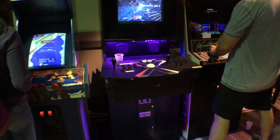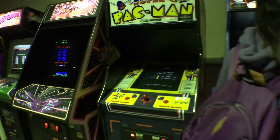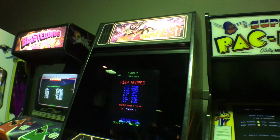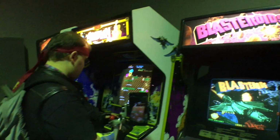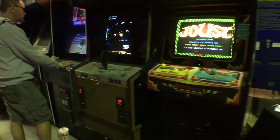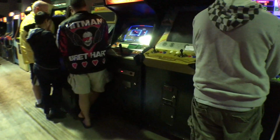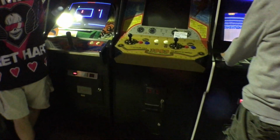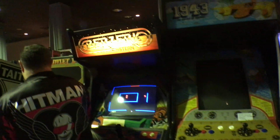Some kind of arcade Tubin. Super Pac-Man. Tempest. Blasteroids. Arabian, Asteroids Deluxe, some more stuff, Joust, a Zaxxon, a Punch-Out, 1943. This is one of those games that I really, really want. I don't know why, it doesn't have a ton of replay value, but I just love that game.